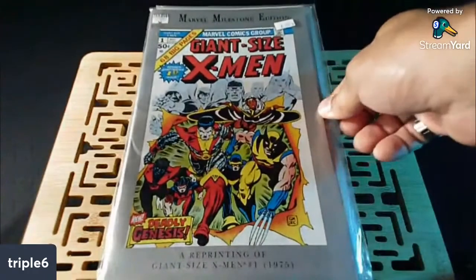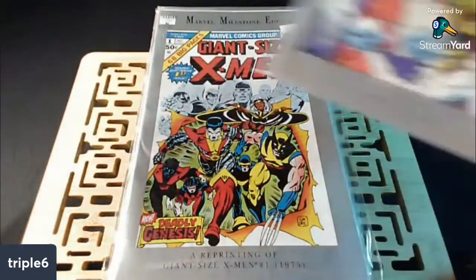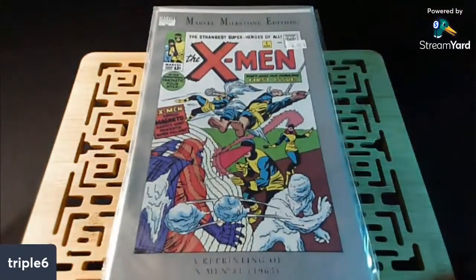Got that classic Giant-Size X-Men number 1 and the X-Men number 1. I thought those were some nice little pickups.